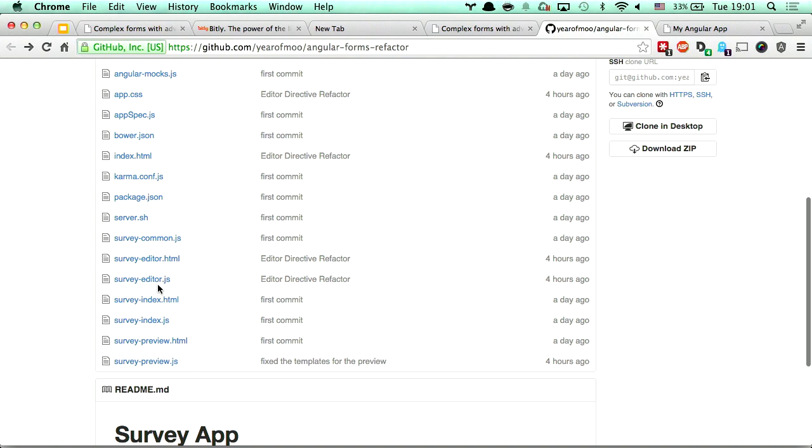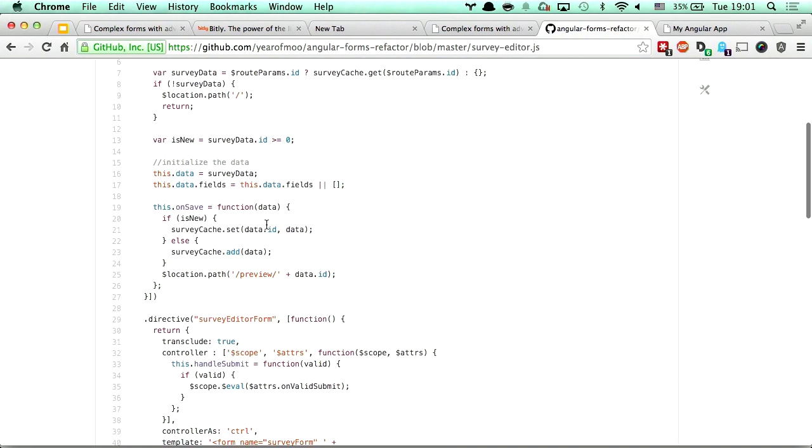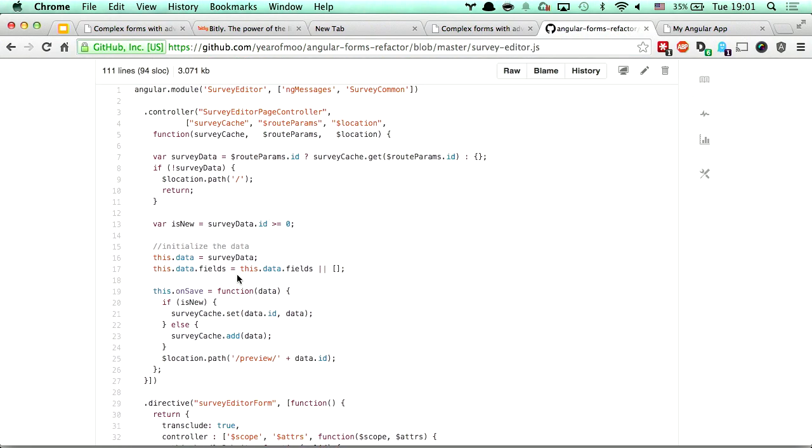Let's take a look at the editor page. I mentioned in the beginning that we wanted to separate the logic from the actual data of the survey. So for example, to make this work, I made a survey editor controller, and that does all the heavy lifting to load the data from the storage or download it from HTTP, and then we put it on its own scope, and then we have a function to export the data once it's saved. It doesn't do anything with a form. It just has the controller code to save and load the data.